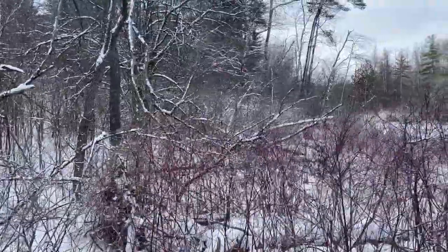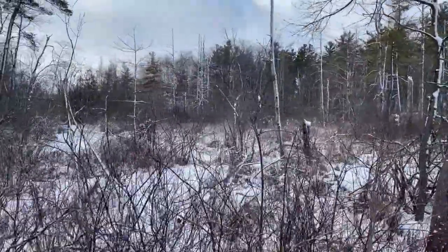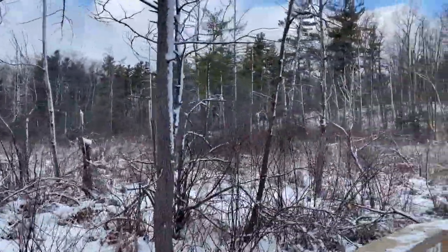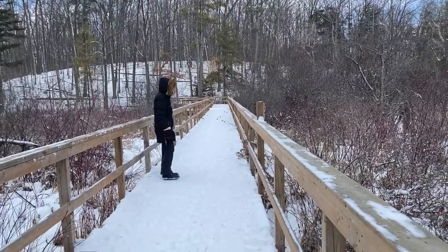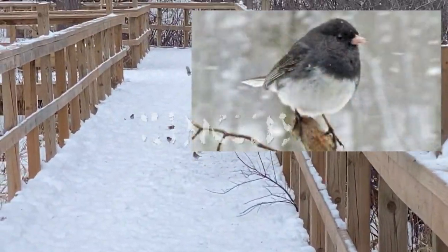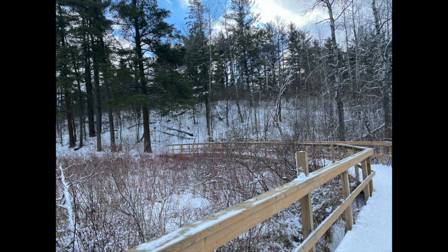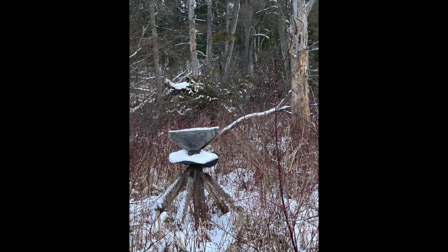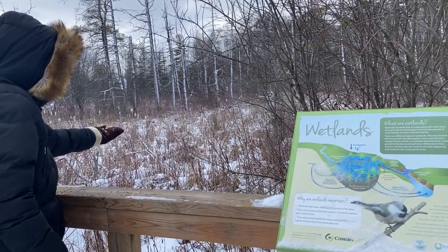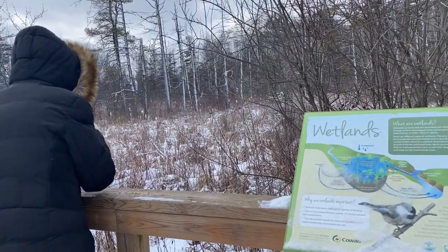Little sparrow in there. I see them. Looking for seeds that people have dropped. Look like juncos. This is Sue with some seeds in her hand, waiting for the birds to come and get them. Too many seeds. Just hold it still, Sue, they'll come.